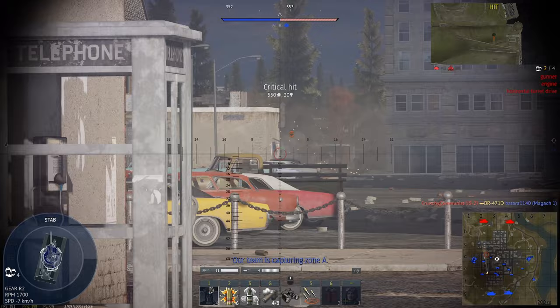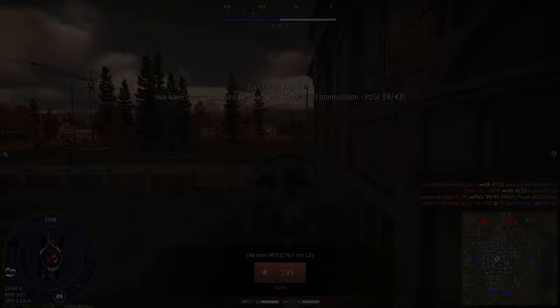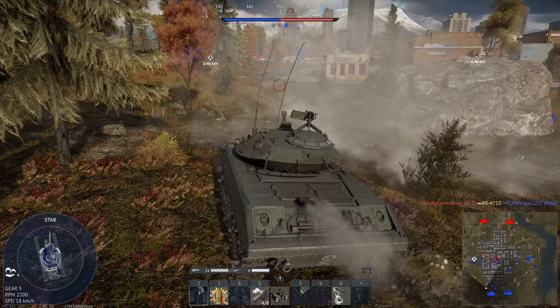All right, I took out his gunner. Oh no, that was a Tiger next to him. I didn't even see that. He popped up at the last second. It's okay, this is what backups are for. Just gonna put off some smoke over there. I think that should land pretty much exactly in that street over there.